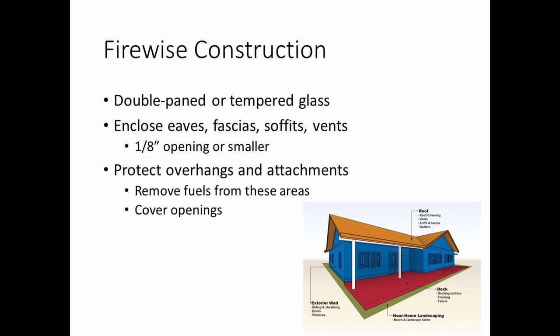Look around the eaves of your house. Look at the fascias. Look at the soffits. What do they look like? What type of air ventilation holes are there? Ideally, you want about 1/8 of an inch or smaller.